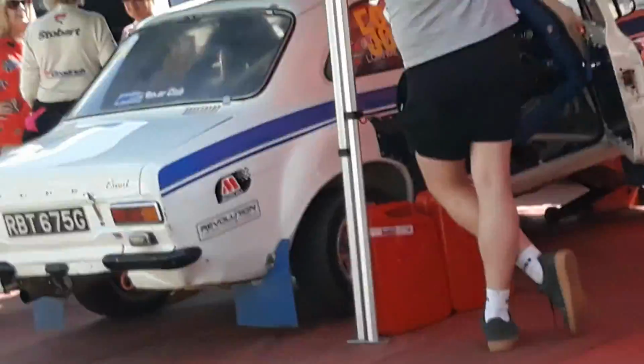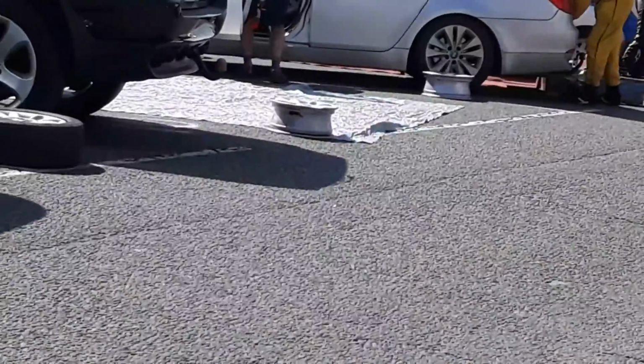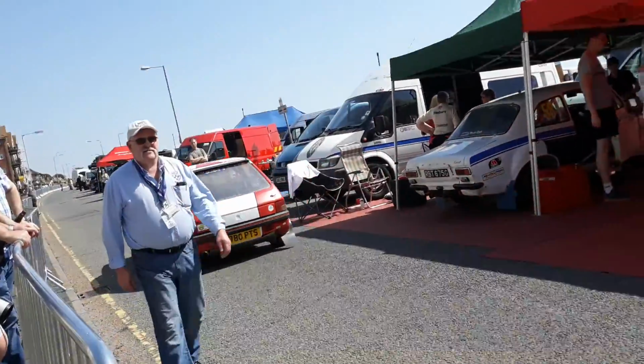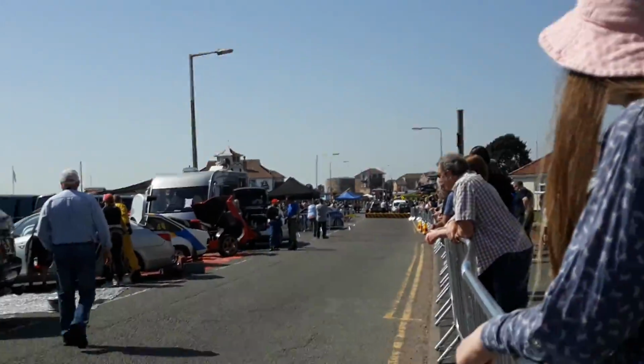I don't reckon I'll get myself a car. It's not focusing. There you go. I'm on five. Okay. Another one there. Yeah. Got another Escort.